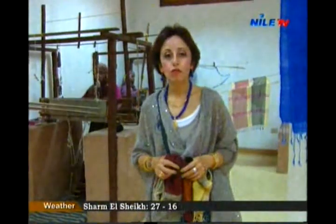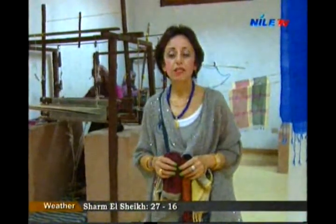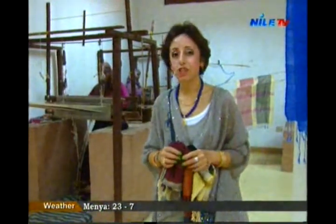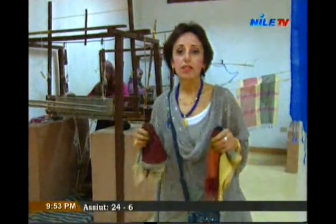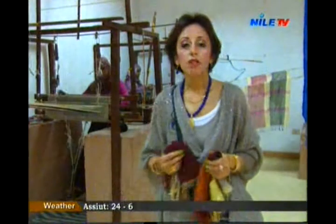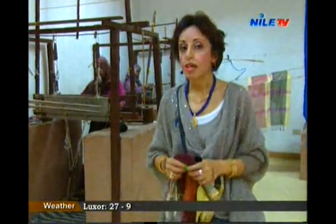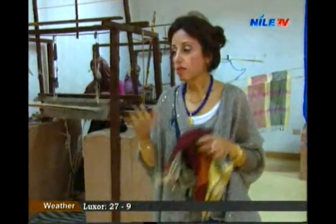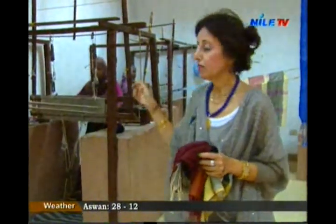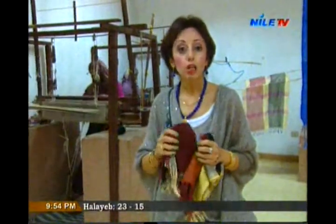This is the Urban Center for Women in Luxor. It's a center for teaching and making several beautiful handcrafts, Egyptian handcrafts. For example, this is a center for manufacturing anything out of looms. For example, carpets, shawls, and several other items. This hall is specialized for making shawls. The girl behind me is making a shawl by hand using a loom.